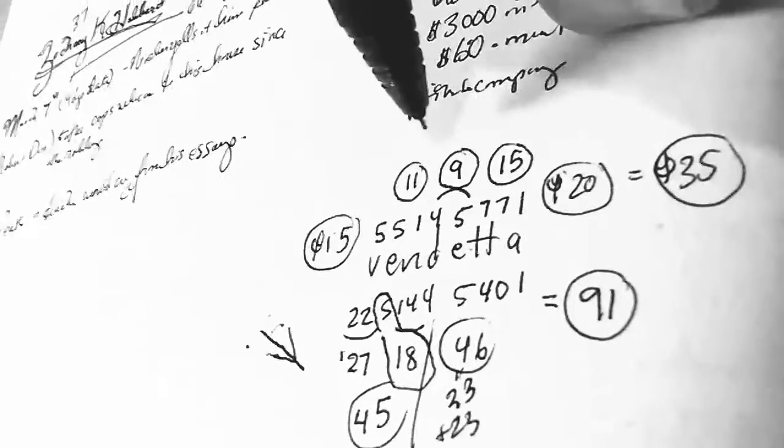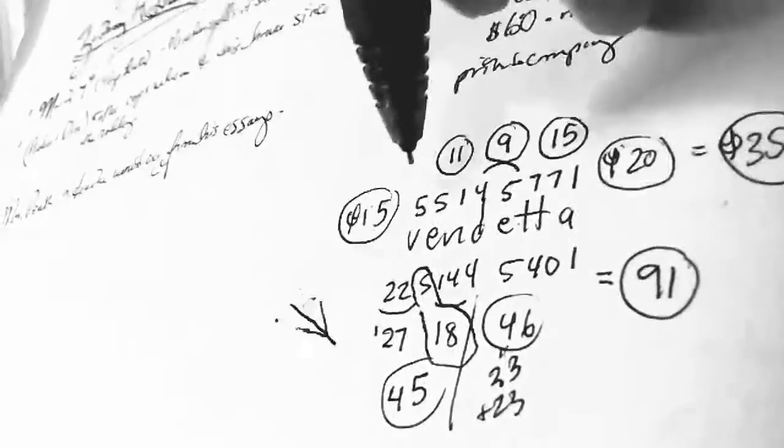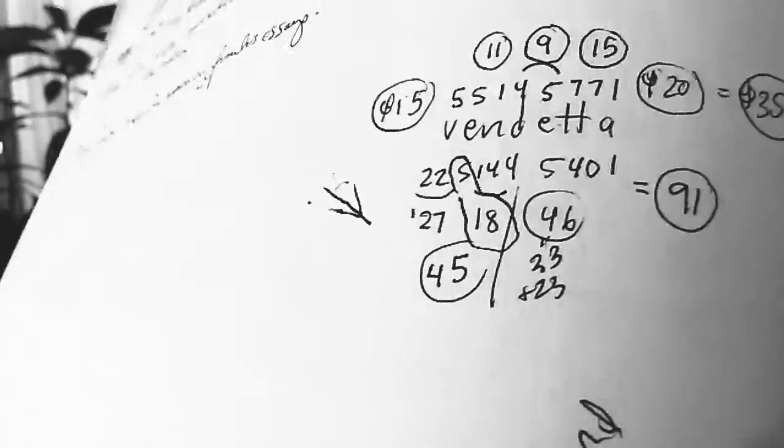All right. My phone's ringing, that's why I'm pausing. You probably can't hear it though. Okay, in the menorah gematria, these are the numbers. Let me show you the code of the menorah gematria again.